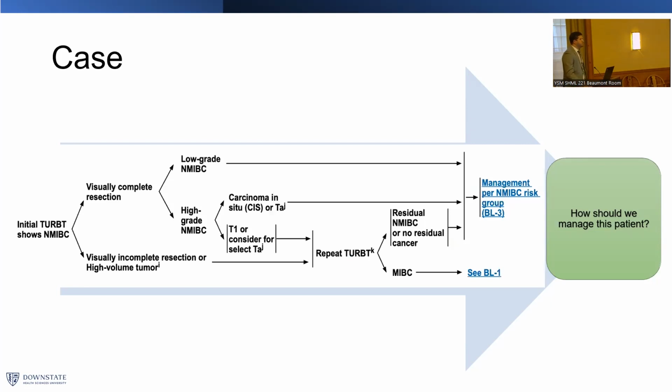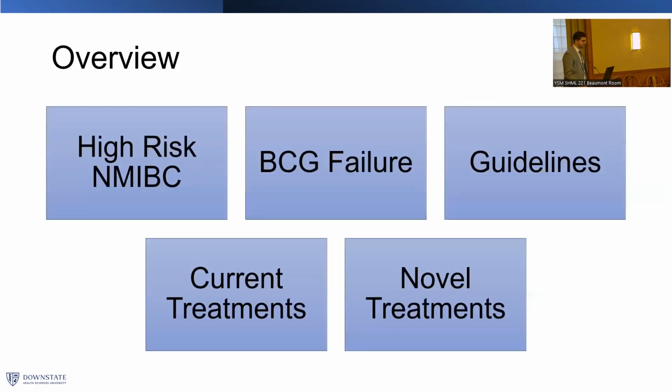So far in management of this patient, we have followed the guidelines recommended by NCCN after undergoing an initial resection that suggested T1 high-grade disease. He underwent repeat resection to confirm T1 disease. And at this point, the management depends on the risk group for this patient. And in this case, that would be high.